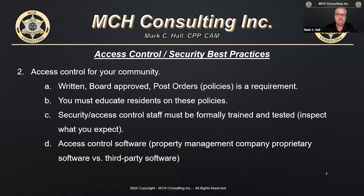It's important to know that and decide which way you want to go with that, because if you do buy proprietary software, where does all that data go if you decide you want to get rid of your security company? And they need to be able to tell you that. And if they say, well, no, we own all of this, once we're gone, we're gone, and so is our software and our iPads and our computers. So those are things you need to think about when purchasing access control software, third party or proprietary.